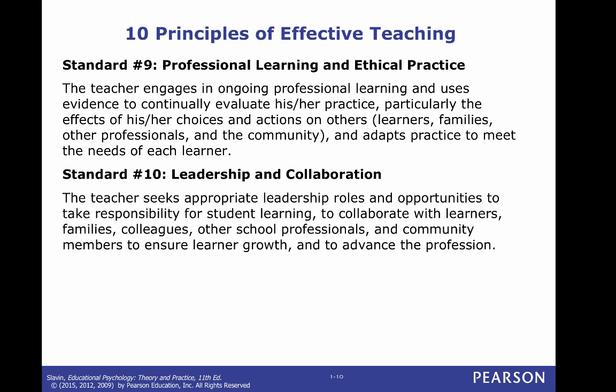We want them to be leaders in the community. You are a role model. And so you're responsible for student learning, collaborating with learners, you're collaborating with colleagues, with families, with other school professionals. You represent the school, whether you want to or not. So those are the 10 principles of effective teaching. And as you can see, they encompass most everything.